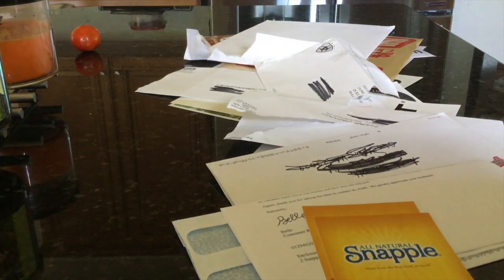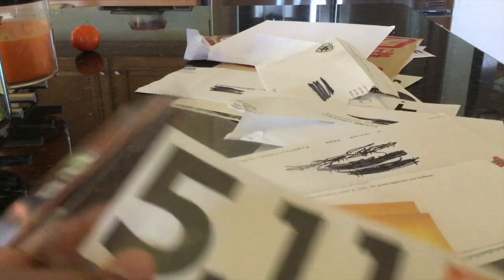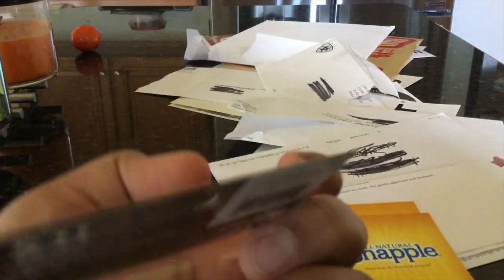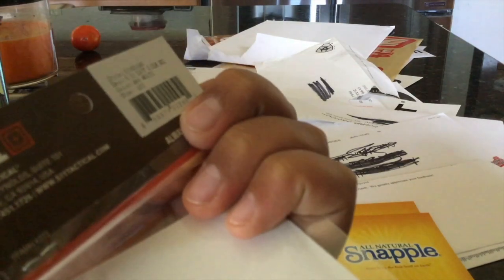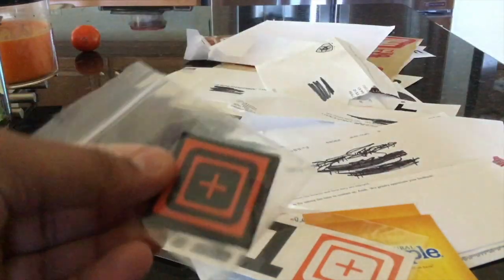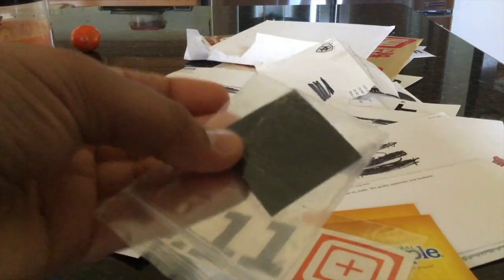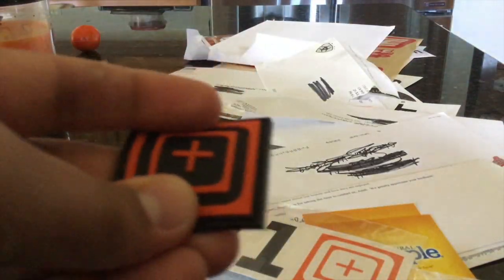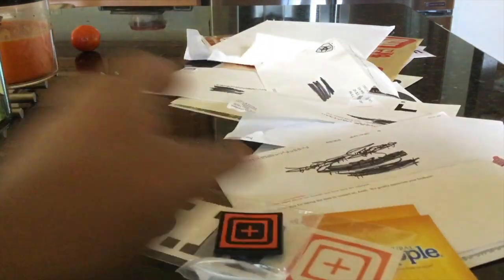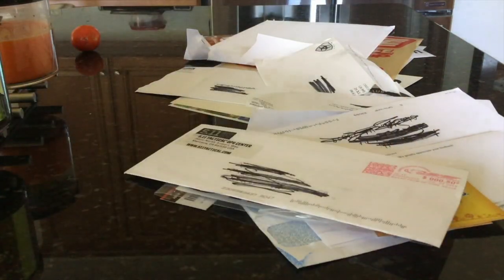As this one was 511 Tactical. Now these, I feel like they sent me something that's worth money because it came in a package, like the 511 decal. It doesn't say the price on the back, but there's a barcode, so that means they might be selling it. So yeah, that was cool. And they sent me a 511 patch. It's like a velcro patch, like this rubber on the top and back. It's like this velcro design. Yeah, that's it. Thank you so much, 511.